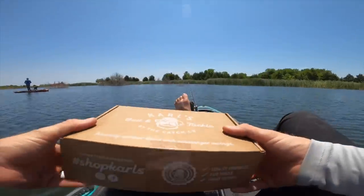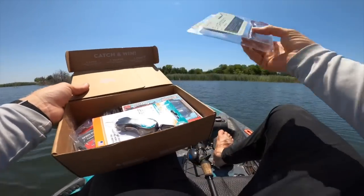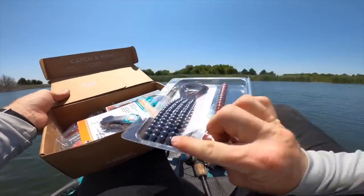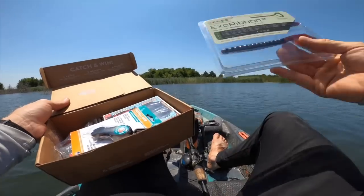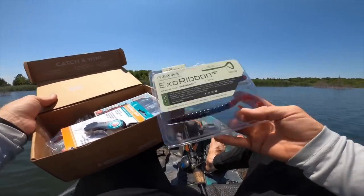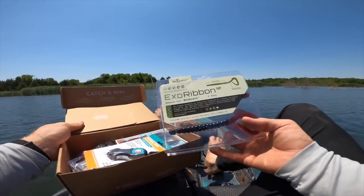All right, guys, so Torrance has already had multiple bites off of one of the baits we actually just ordered from Karl's, which is the new size, I believe, because I think we had these in 7-inch before. They absolutely tore them up out here last time. This is like a red and black two-tone. The exact name is Red Shad. 10-inch XO ribbons. We've had tons of luck with these. Like I say, big fish. And this is the new 10-inch size. We're going to go ahead and toss this thing on because he's already got a few bites on it.